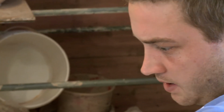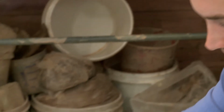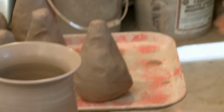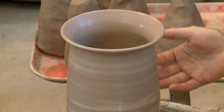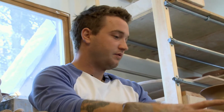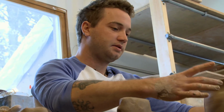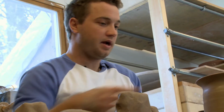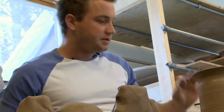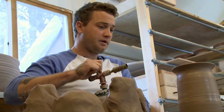Okay, now you can see how the form is kind of generic right now. I'm going to heat up the rim of it so it's stiff. And the reason I'm doing that is because I'm going to belly this form out. And as I'm forming it out, it's going to put a lot of tension on the top. So by drying it out a little bit first, it'll make it stiffer so it'll hold its shape better. So I'm going to fire up this torch here.